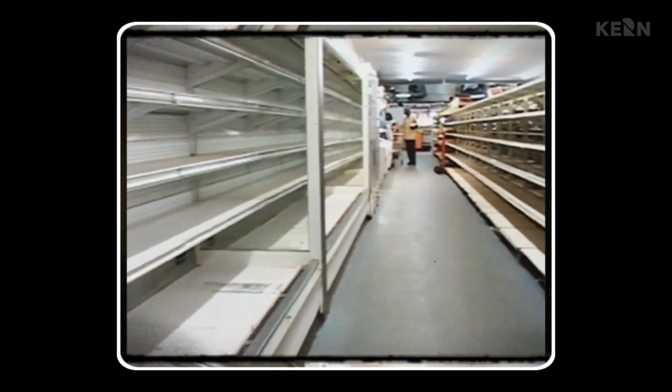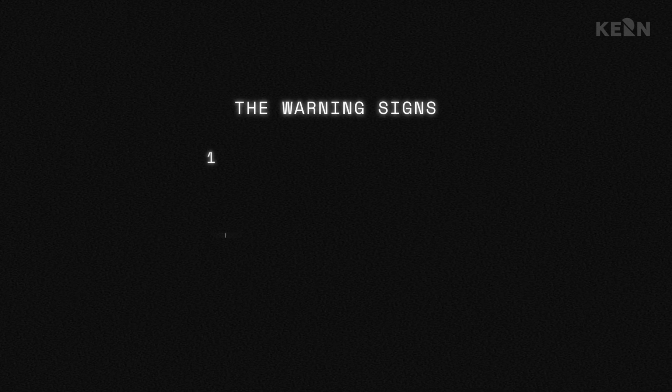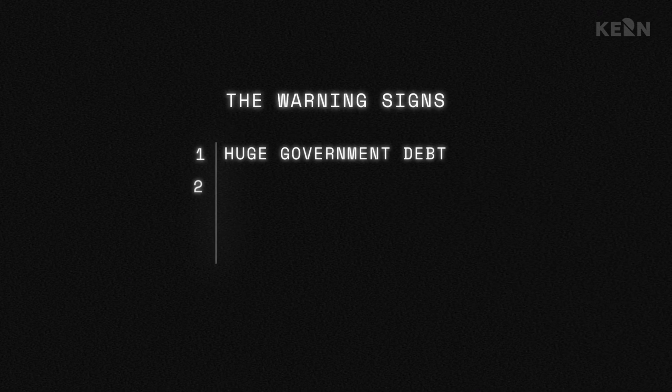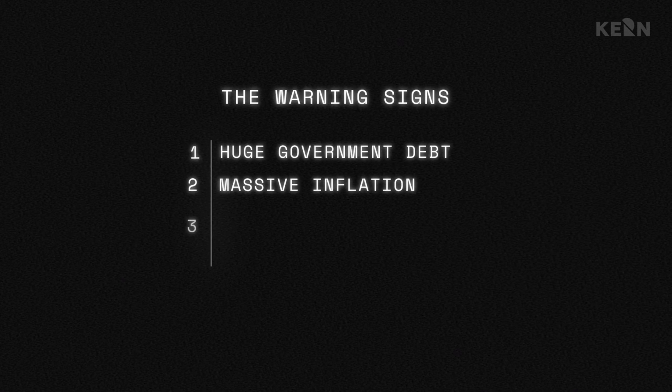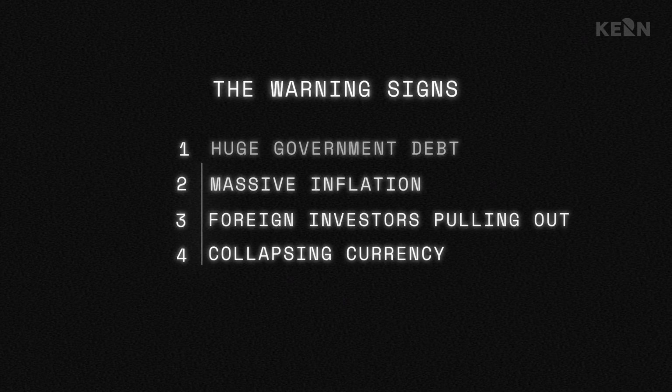So what does it look like before a country goes broke? It usually starts with one of these. Number 1, huge government debt. Number 2, massive inflation. Number 3, foreign investors pulling out. Number 4, a collapsing currency.